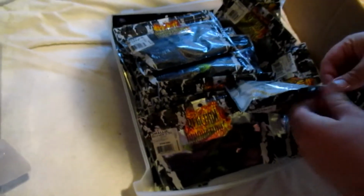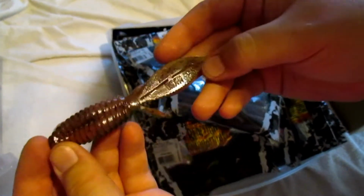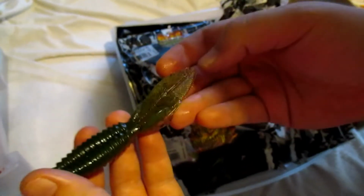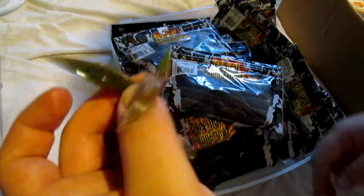But there's just a whole bunch in here. I haven't actually counted how many packs of all these, but these things are just great. Go ahead and split the tails in the summertime when the water warms up. Gives these a pincher look.